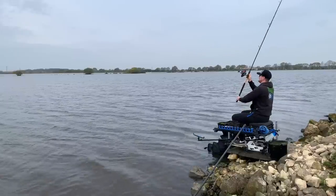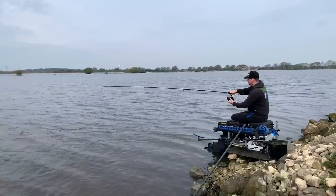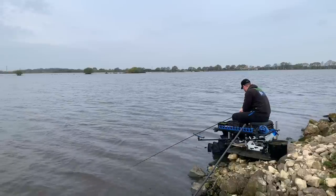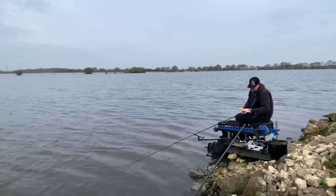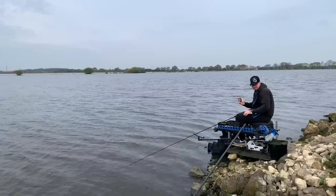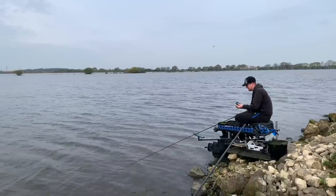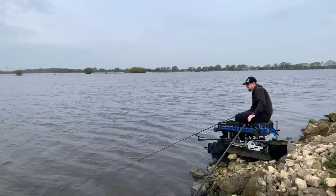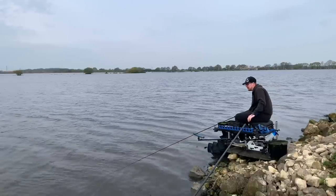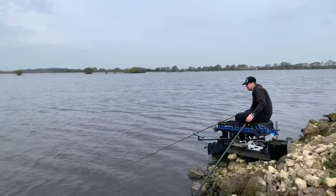Wind's picked up a bit, so I just need to aim off to the left again. Beautiful. Straight down on my rest, no messing. There we go. Right, so I'll stop it now. 3:56. So 3:09, 3:56. I am now fishing again. So what I'm gonna do is reset it and put it back in. So 9:56. So that's 47 seconds to get back in and back out. Obviously, if you're playing a fish, it's gonna be different.